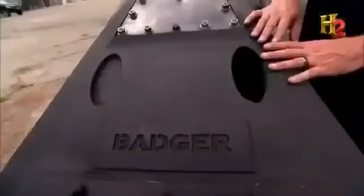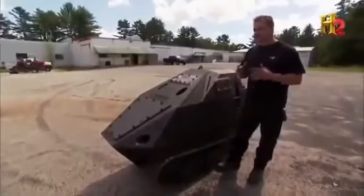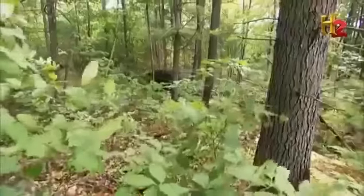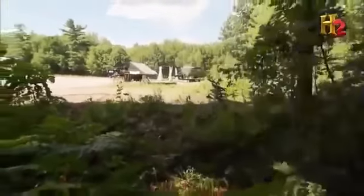The most unique thing about the Badger is it's super small. It's only 32 inches wide, so it can fit through a door. That was really the huge engineering challenge for us, to build a tank that's smaller than a human, yet can fit a human in it. Its small size makes the Badger incredibly mobile, and its armor plating can repel large caliber rounds.